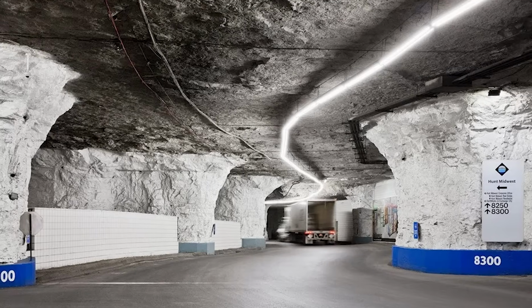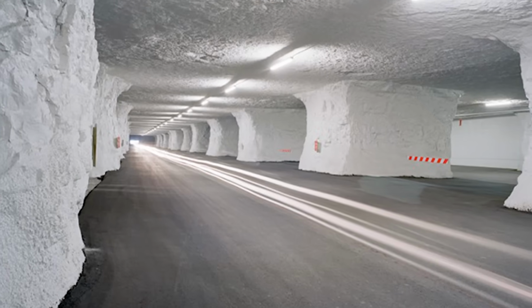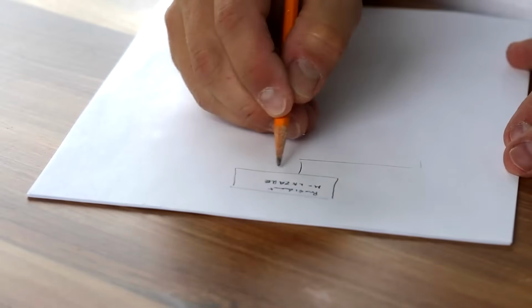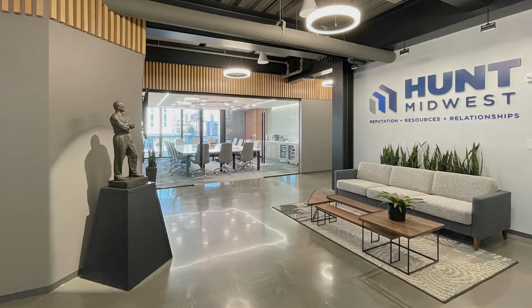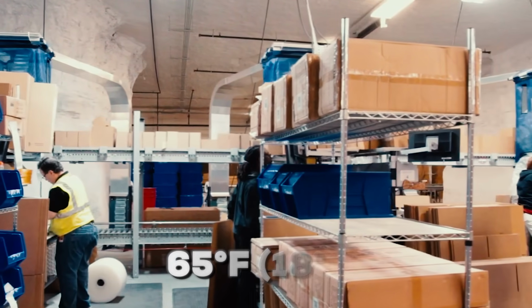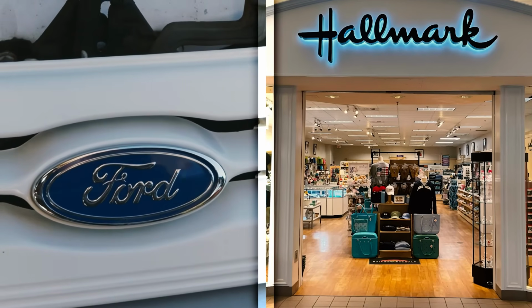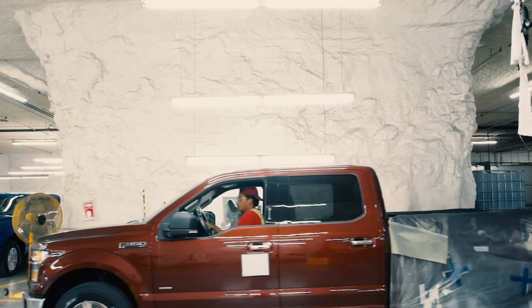The facility is so vast that it has its own roadways, truck docks, and rail access, making it a fully functional underground city. The concept of Subtropolis was developed in the 1960s by the Hunt Midwest Company. The underground environment offers a constant temperature of around 65 degrees, 18 degrees C, year-round. This unique feature has attracted major companies like the U.S. Postal Service, Hallmark, and Ford Motor Company, which use the space for storage, manufacturing, and logistics.